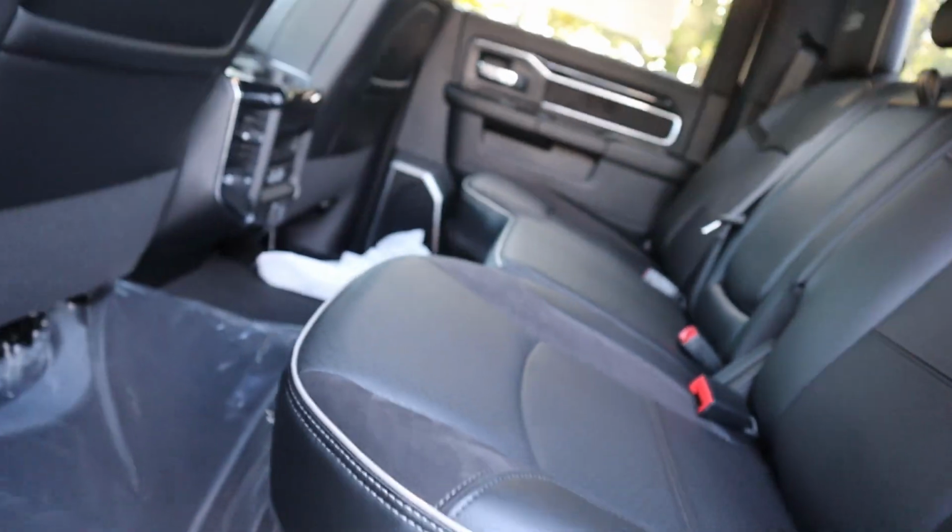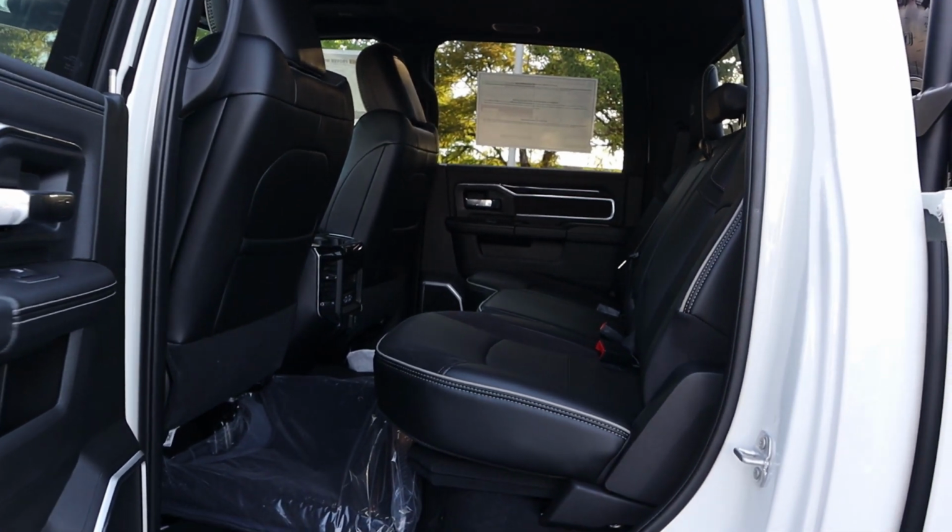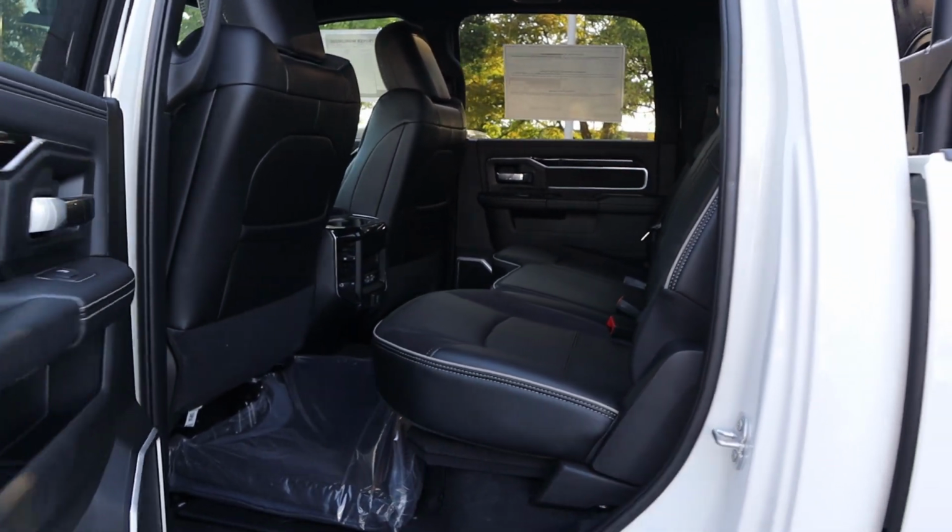Now this is built off of a crew cab and not a mega cab. I don't think a mega cab would have worked. I'll show you guys in a second why, but anyways.